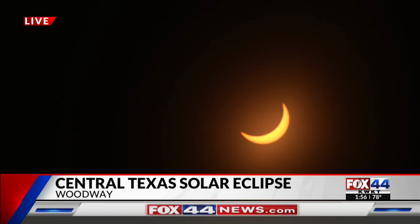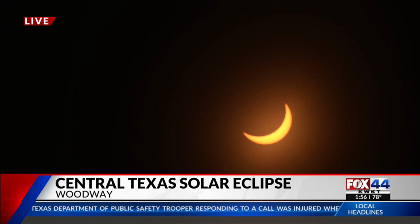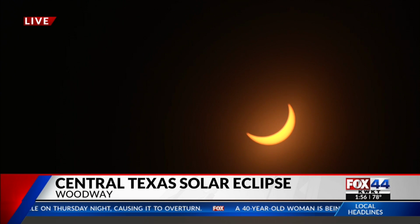And once again, one last look from Woodway of the sun peeking back through after our total solar eclipse time in totality. The clouds have really worked in our favor as the afternoon went on, and we're getting a good shot of it. The eclipse is more than just an economic draw for cities. It's also an important opportunity for scientists.